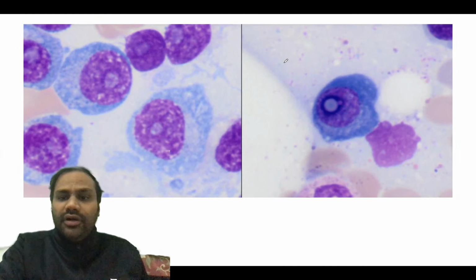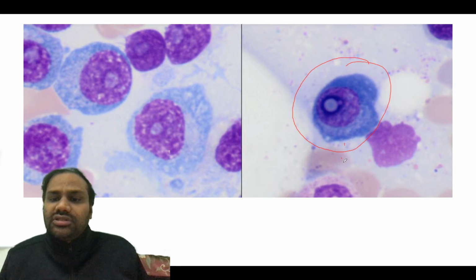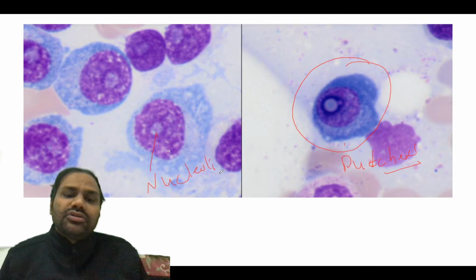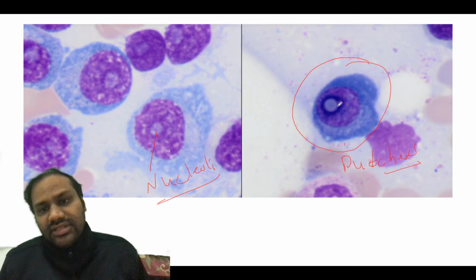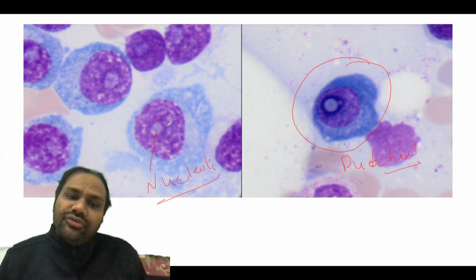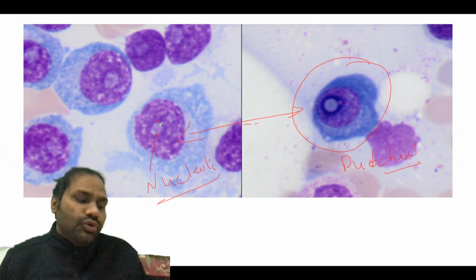Okay, so now here, see, this is your Dutcher body, and this is your nucleoli. Basically this Dutcher body will be shining, and nucleoli will not shine like that. So here this is the difference between intranuclear inclusions and nucleoli.